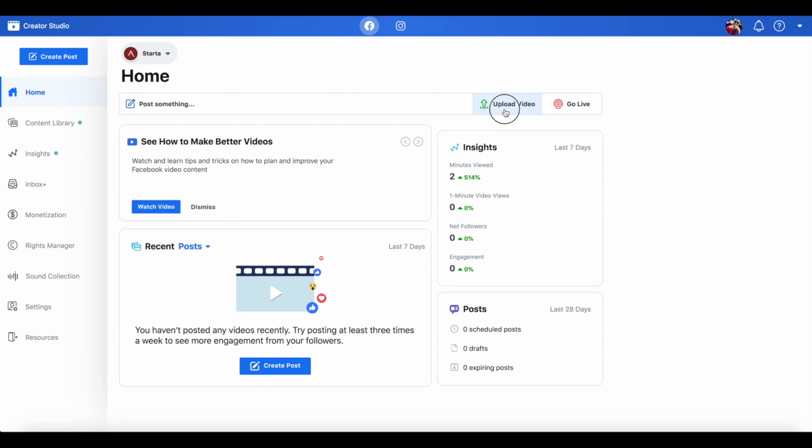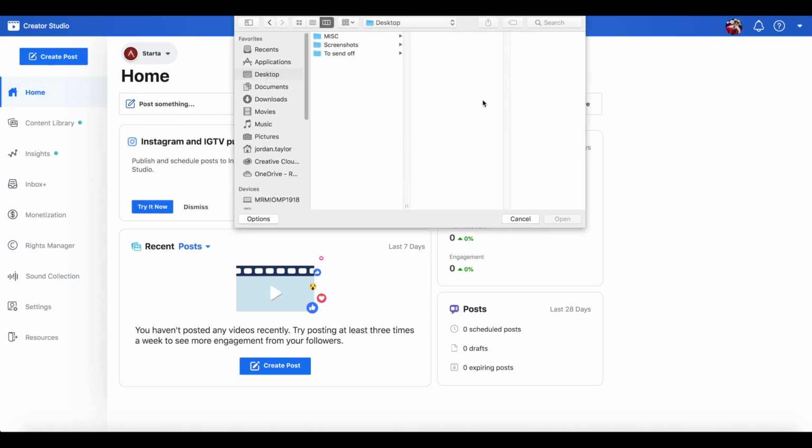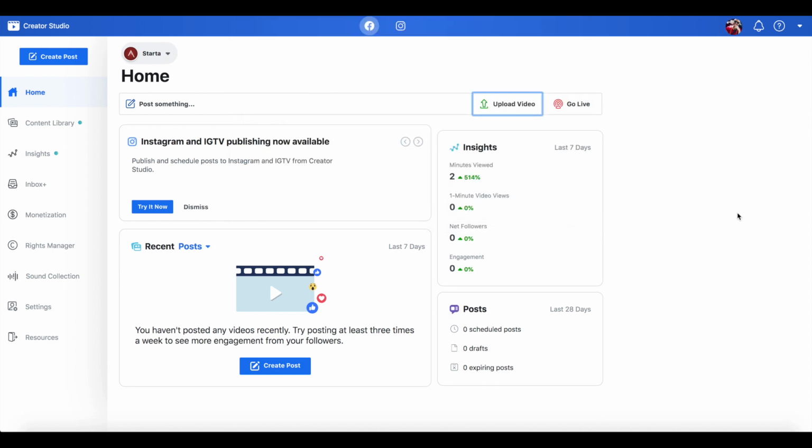If you want to upload a video, you can either do one video, multiple videos, or you can post a video across multiple pages. If we wanted to do a single video, you can upload directly from your desktop or your computer, whatever you're looking for, and you can upload it.